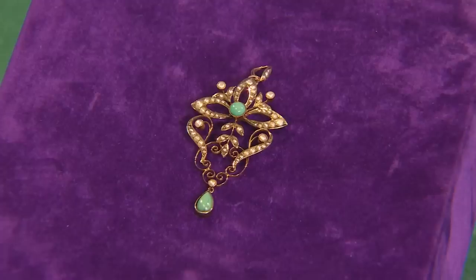Now, will this attractive pendant appeal to Jan's girly side? It's a family heirloom. It's been in the family for quite a while. We're hoping to sell it today for a realistic price, and we're hoping it's going to go to somebody who'll appreciate it.